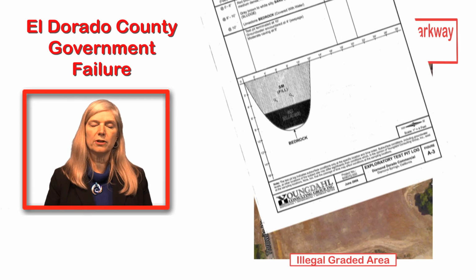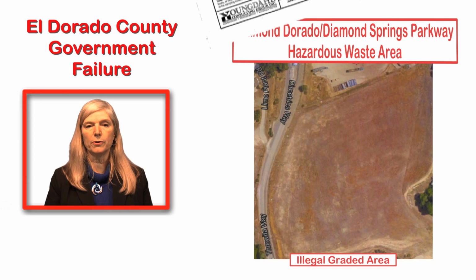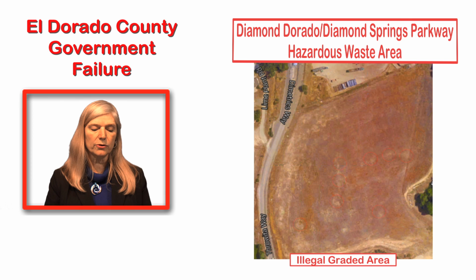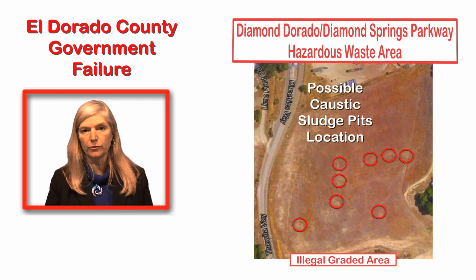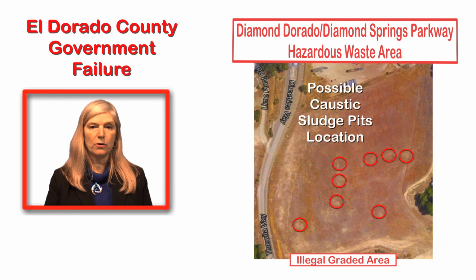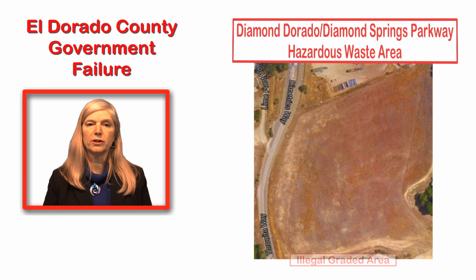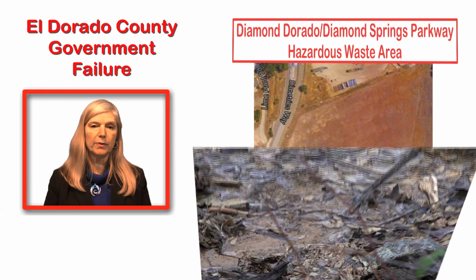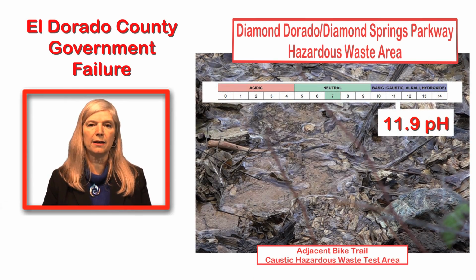That grading operation that released the sludge was performed without a permit at that Diamond Dorado site. It's my understanding that at the time it led to a cleanup, but the environmental people performing the cleanup did not know that there had been sludge ponds discovered in a geotechnical report. They knew that they had a caustic material on their hands when they had the sludge, and the pH at the time of the laboratory analysis was 11.89.